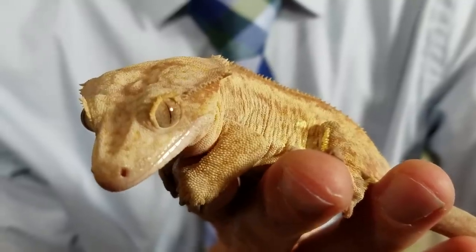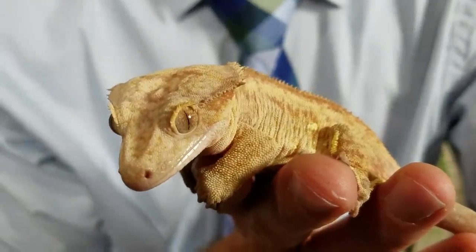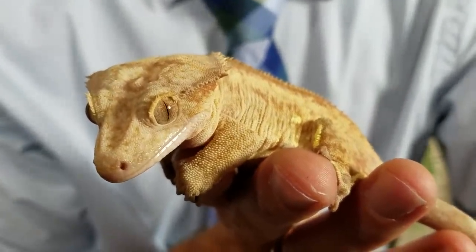When it comes to expensiveness, both of these are very, very reasonably priced lizards. The lizards themselves are inexpensive. A really high-end crested gecko is going to cost more probably than a high-end leopard gecko, but you can spend a lot of money on either of them if you really want to. Generally speaking, however, crested geckos and leopard geckos are both pretty darn affordable.